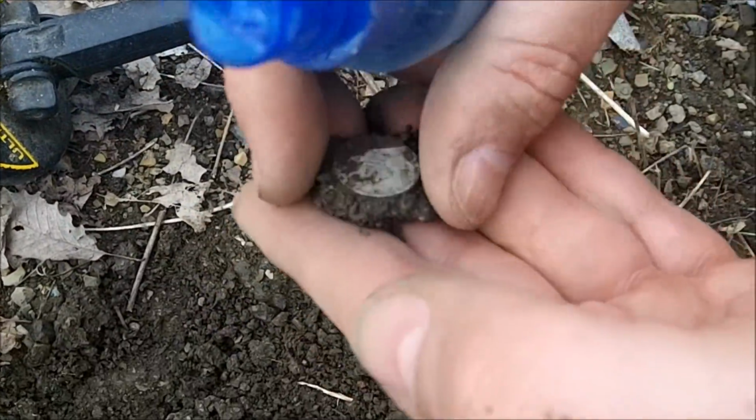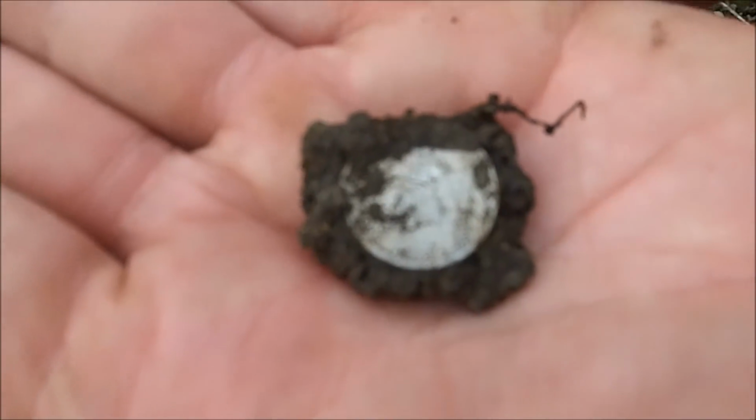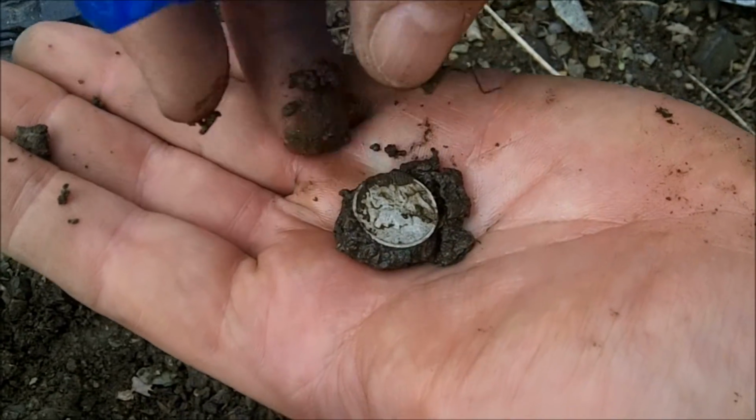You can hopefully see it in situ there. Give it a little squirt. Looks a little chalky. Oh yeah. And it looks like 1941.